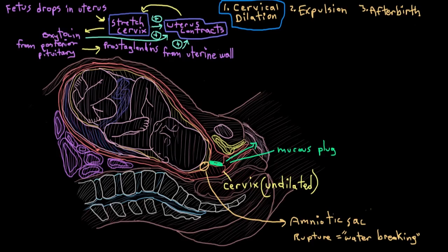So back to the cervix. Once it dilates to about 4 centimeters, mom's body moves into a phase called active labor, where her contractions become stronger and closer together. And once the cervix gets dilated to about 10 centimeters, its maximum diameter, mom starts to get the urge to push. And this signals the start of the second overall phase of labor, the expulsion phase.